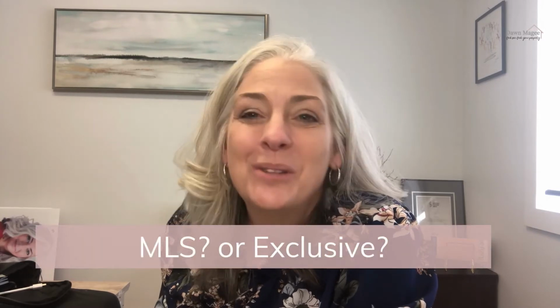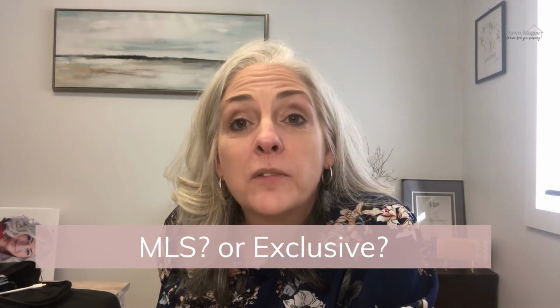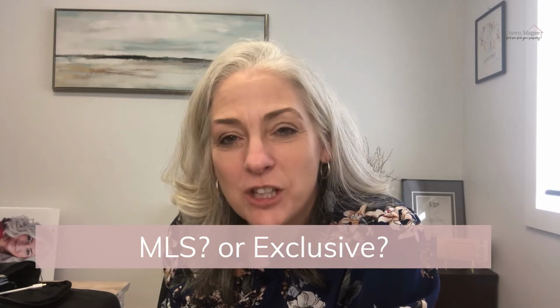Section 5 notes the type of listing it is to be. Two options are either multiple MLS, multiple listing service, where the public can view the listing information, or exclusive, where an agreement is signed to list, but the distribution of the listing information is controlled by the listing agent.